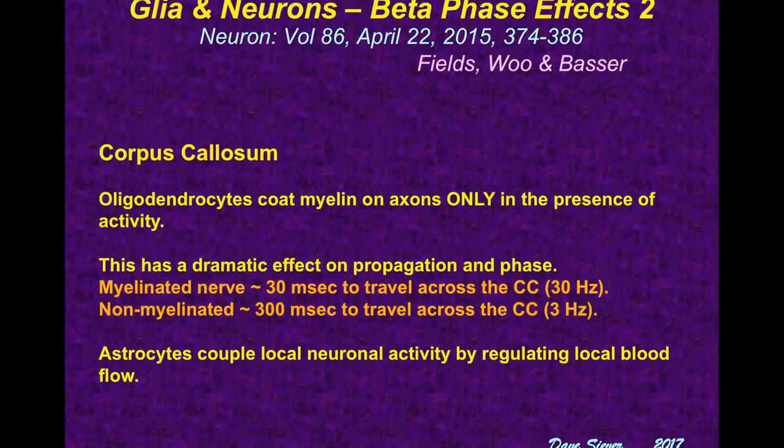There's another theory I'm working on to do with beta phase issues. And this has to do with myelinated nerves. A myelinated axon running across the corpus callosum, which is a bridge that connects the left hemisphere to the right hemisphere of the brain. If it's a myelinated nerve, that signal can travel across in 30 milliseconds, or 30 thousandths of a second, which is roughly equivalent to about 30 hertz if you saw that on an EEG. Non-myelinated nerves, however, the signals travel 1/10 the speed at 300 milliseconds, and that equates roughly to 3 hertz.